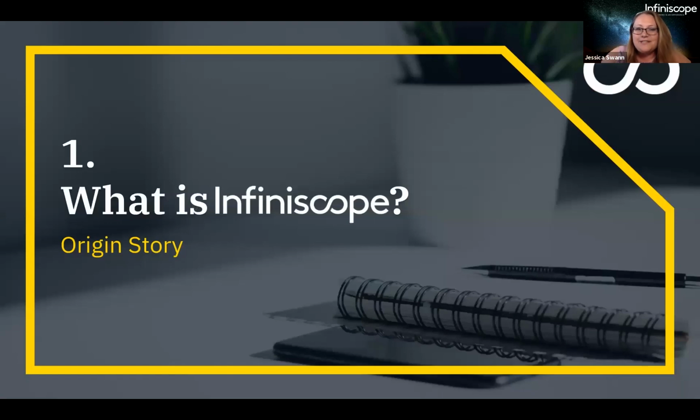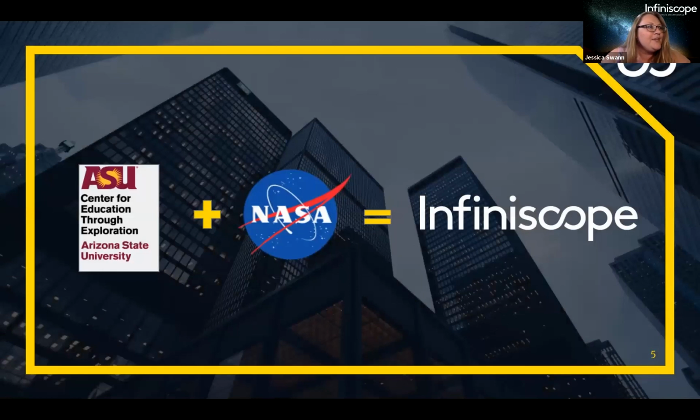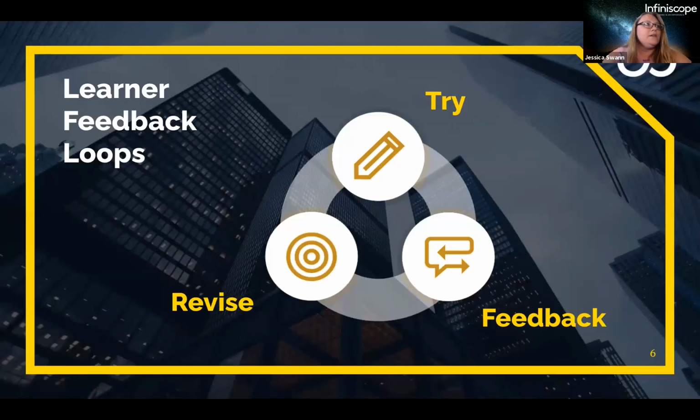So what is Infiniscope? We have our superpower, and this is our origin story. As I said previously, we are from the Center for Education Through Exploration at Arizona State University, and we have combined our efforts with NASA to create Earth Infiniscope. Everything that we do technically is related to NASA's Earth and space science. So when we build our content, we infuse NASA content and data and imagery into all of our learning experiences.